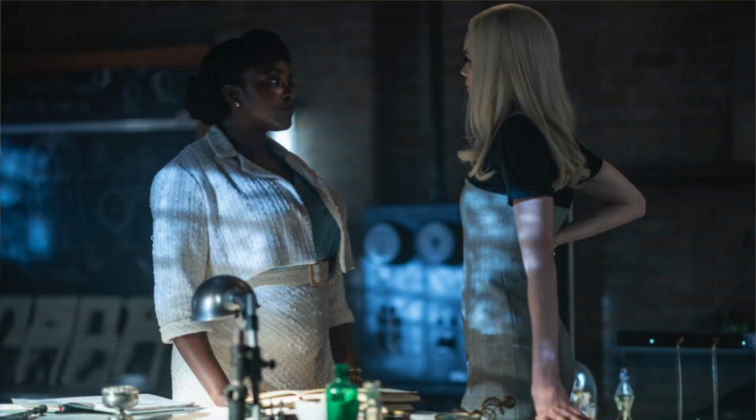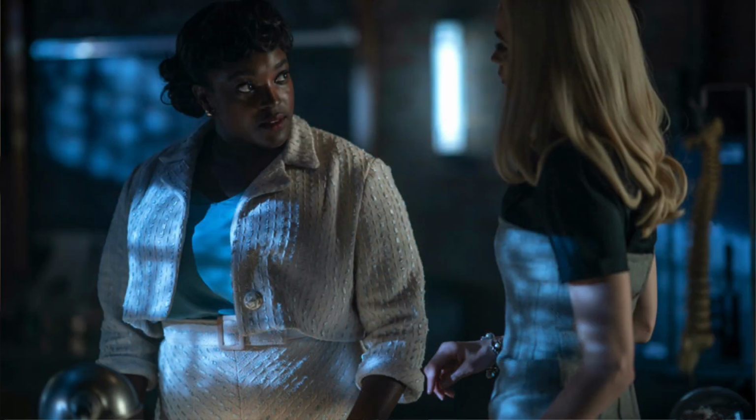Then we go to Christina's basement. Ruby is wearing the same all-white outfit that she had on in the cemetery. Christina's wearing this gray dress that has this black sheer top underneath, and the dress looks like it may be wool as well, kind of again showing the temperature changes.